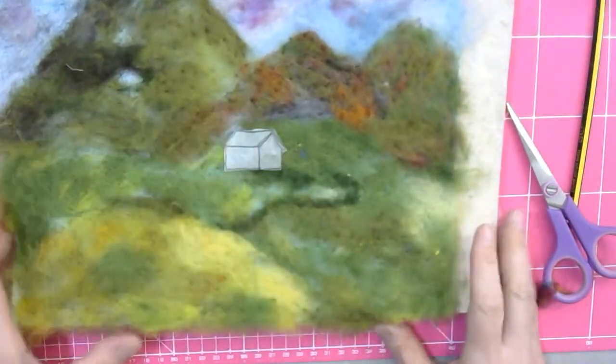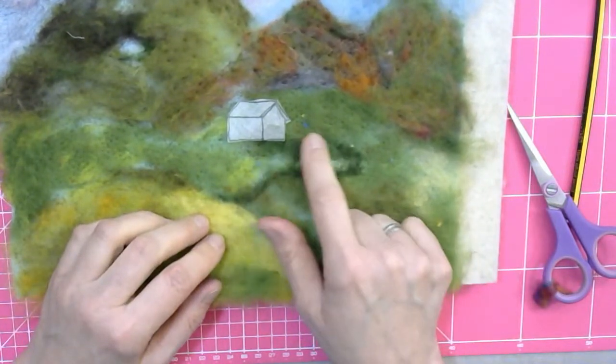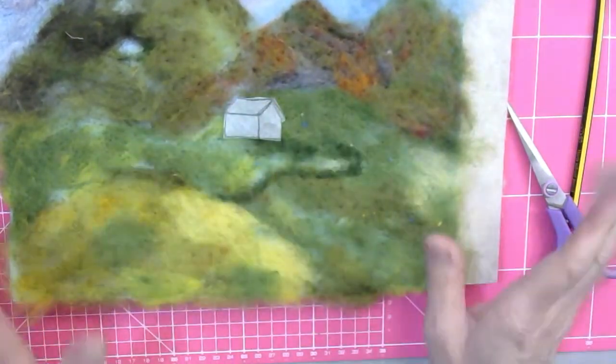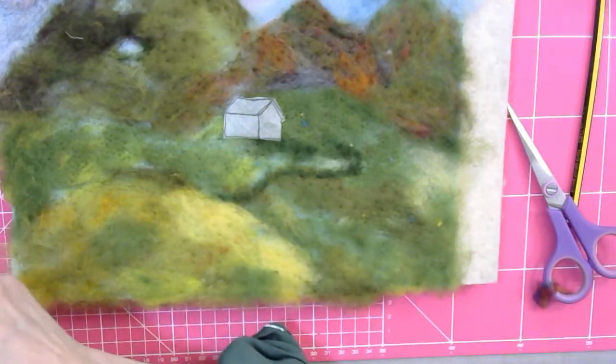And I'm going to place it here. That's where I'm going to place the house. That seems to be in proportion. I could even use that as a footpath, but I'm going to stick with it being a lake. This is all very fluid, especially when you're designing your own. You might not necessarily have all the answers.